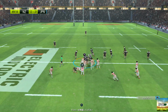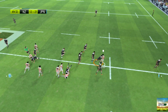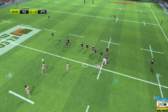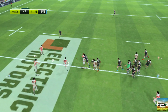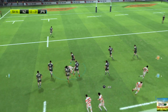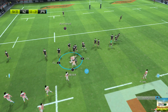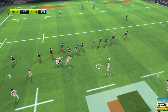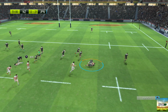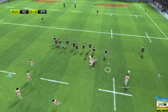A ruck's formed. They keep the ball. They're scrapping for the ball. Japan are still in possession of the ball. There's big gaps on the outside. There's the tackle. Here's the ruck being created. He passes it. And the attack leads to a ruck. They took the ball in and it's still theirs.